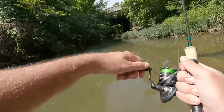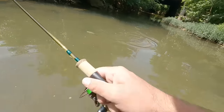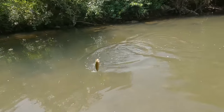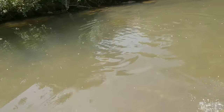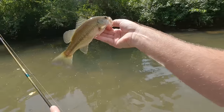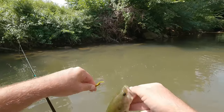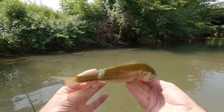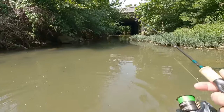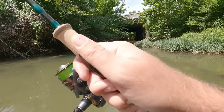Oh yeah, nice. There's our little bass. I just let it sit on the bottom. Oh my, that's an awesome little bass. I haven't left this spot where I walked in. Was that five species? Chunky largemouth. Good. I was wondering if this little crawl was gonna get those largemouth to bite. I knew they were in here.